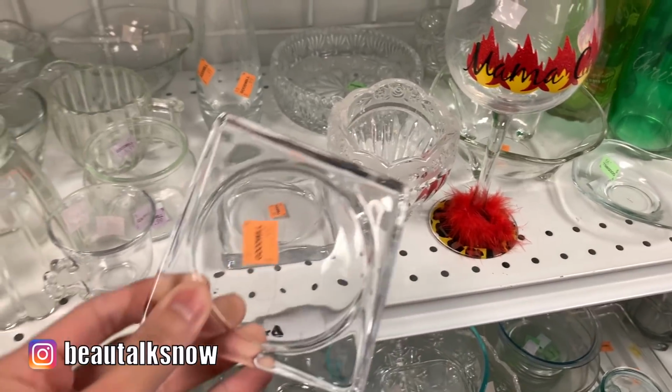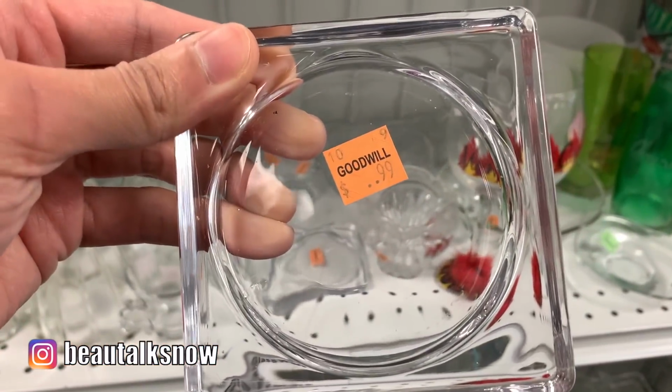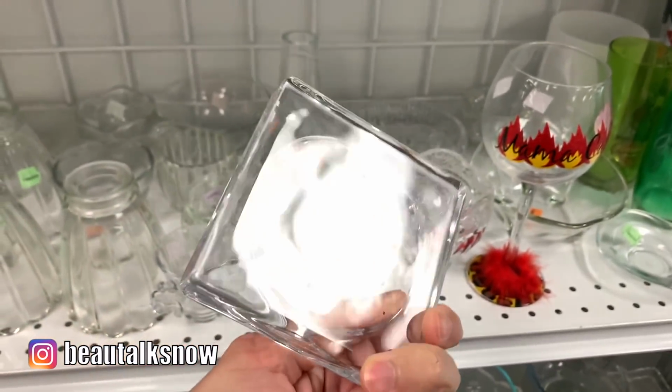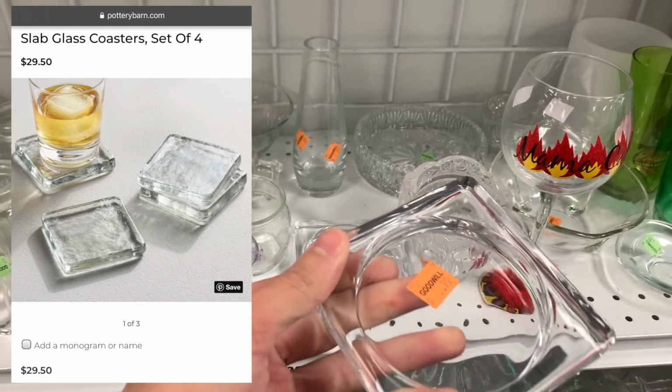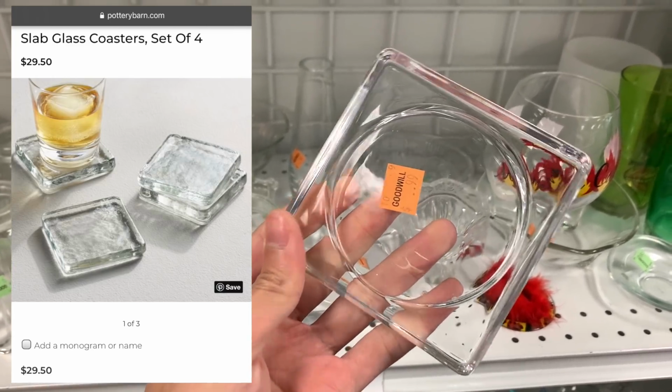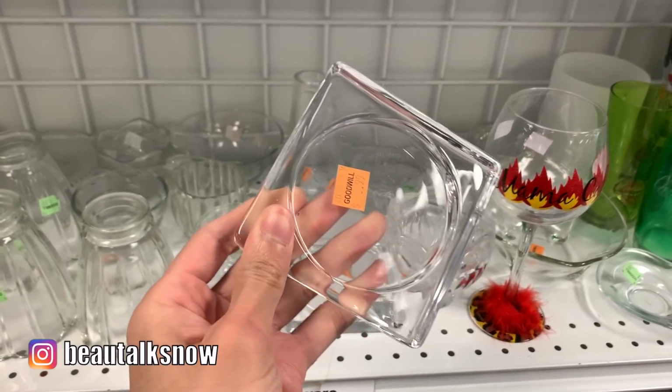I loved how thick the glass was on these coasters. They were only 99 cents each and very reminiscent of the slab glass coasters from Pottery Barn. Now at Pottery Barn they'll set you back $30 for a set of 4, so needless to say for $1 you could definitely make a statement on your coffee table or countertop with a set like this.